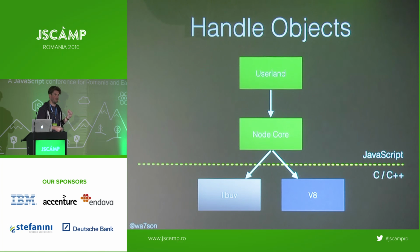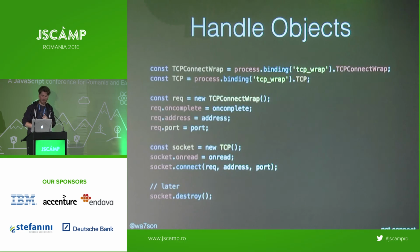For example, let's say you want to make a TCP connection to a port and an IP address. How do you tell the C code what is the IP address and the port that I want to connect to? This is where handle objects come in. They are like the vehicles that we use to transfer data back and forth. So this is actually from the net connect method, slightly modified to fit on the slide.